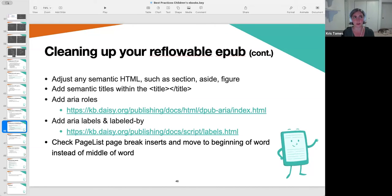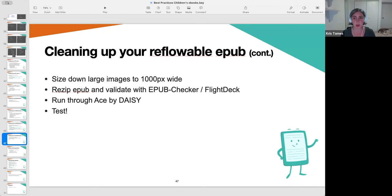And my theory here is that if someone is trying to get to a particular page, they would rather get a whole word and not miss a word from the previous page. So they'd rather start half a word forward versus half a word back. So just put it at the beginning of the word, and then that should work out just fine.